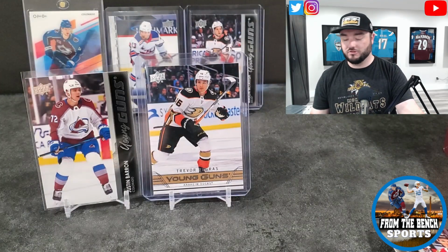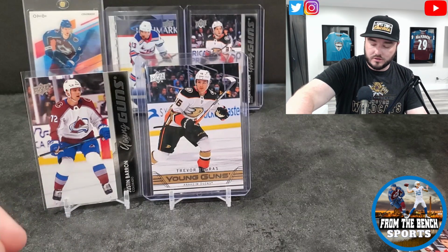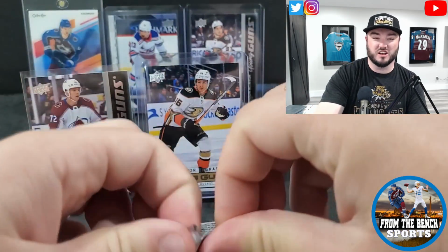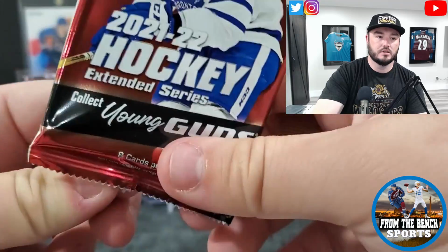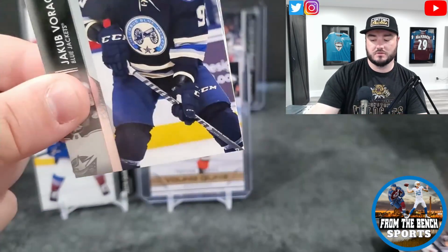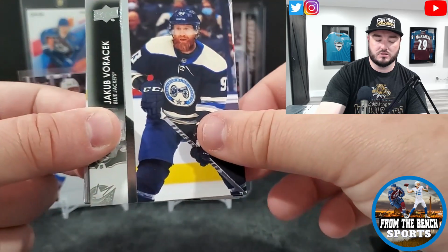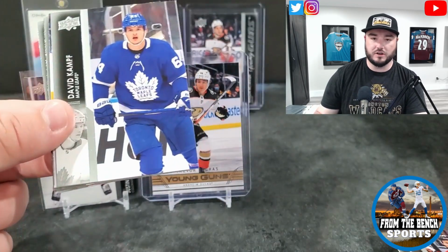I was looking through just my old childhood binder. Mostly it's base cards from O-Pee-Chee and stuff in the early 2000s, some late 90s stuff, and then a bunch of inserts from the 90s and 2000s. So nothing. The biggest card I found was like a $15 card.